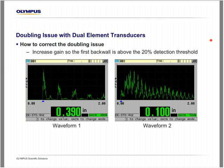So how would you correct this? You'd increase gain. You basically increase the gain enough so that that first signal is above the 20% detection threshold. So you'll see now on the left in waveform 1, everything's still good, but on the right, waveform 2, that first signal is above 20% and is now being detected. It's still not the highest amplitude signal because of the focus point, but it is above that 20%, so it starts being detected. So I actually want to show an example of that as well.